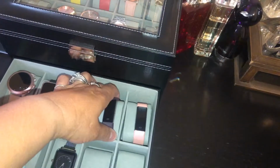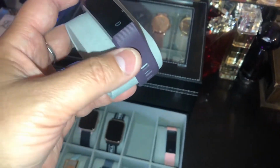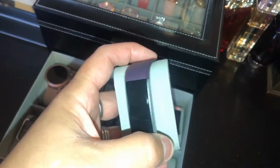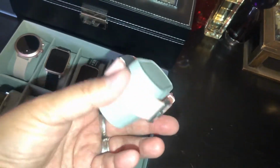I got these Fit Tracker watches that you also charge with the, what do you call it? Like a, not an Android, USB. I can't remember, but you charge it as well as all the other smartwatches. So I got this one in a purple and I got this one in a pink. Are you guys surprised? Because pink and purple, my favorite colors, always have been. So I had to get one in each of my favorite colors.